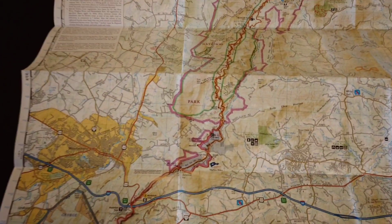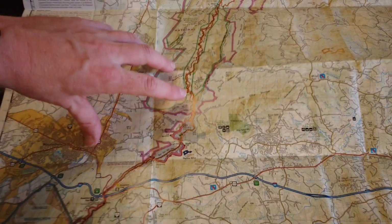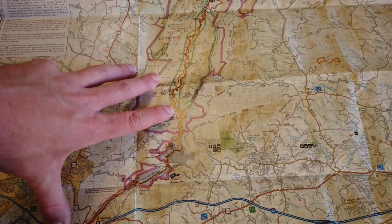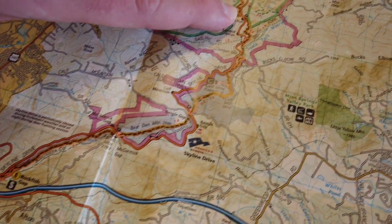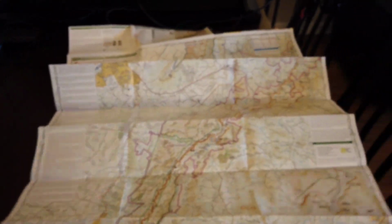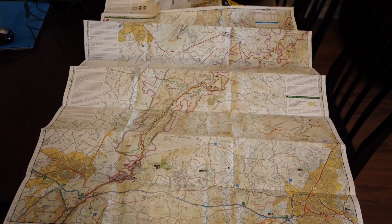So today it's going to be Rockfish Gap to, I forgot what it is. Let me see. So we're going to start down here at Rockfish Gap and then go past Calf Mountain to Sawmill Run. And so from here to here, in this orange line, is the AT. That's going to be today's hike. And so that'll give a good start. Let me see if I can get this to focus. And as you can see, this map's kind of big, and we're just doing that little bottom part right now today.